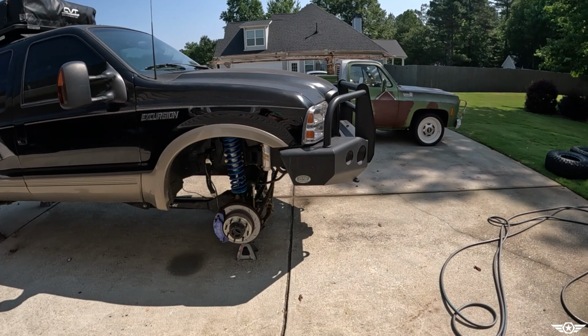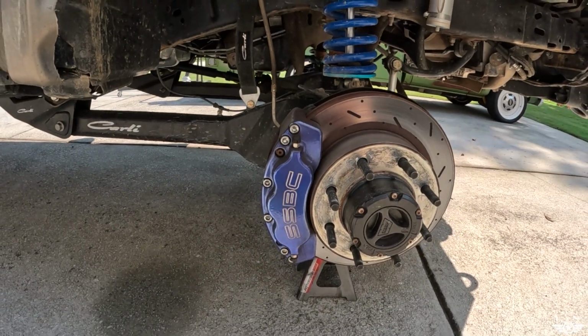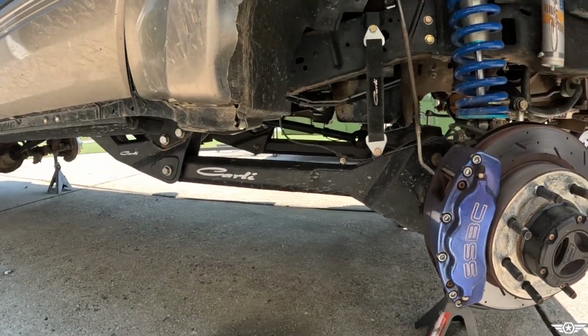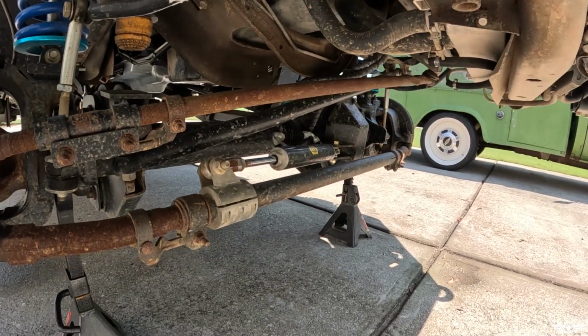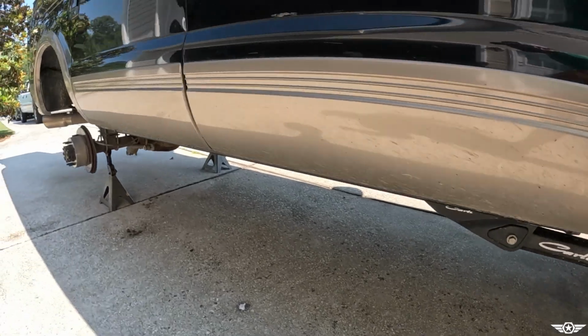Well, we got her set on levitate. This gives you a better idea of what's going on behind those big wheels and tires. Got some pretty awesome SSBC-USA brakes with the Carli radius arms. You can see the hydraulic assist. It's attached to the diff cover. If you're going to do that, you're going to have to tighten those bolts periodically. We had them come loose last year in Colorado and all the oil leaked out. So that's part of my race prep. Tighten front diff cover bolt.